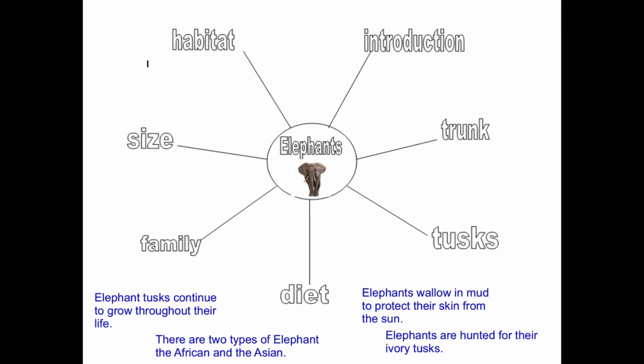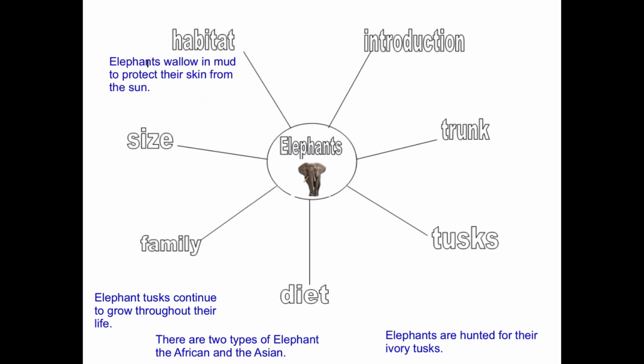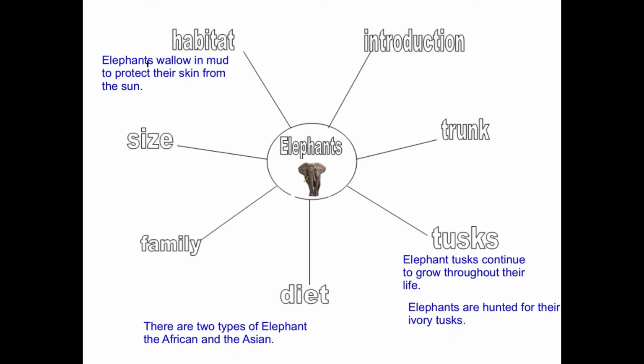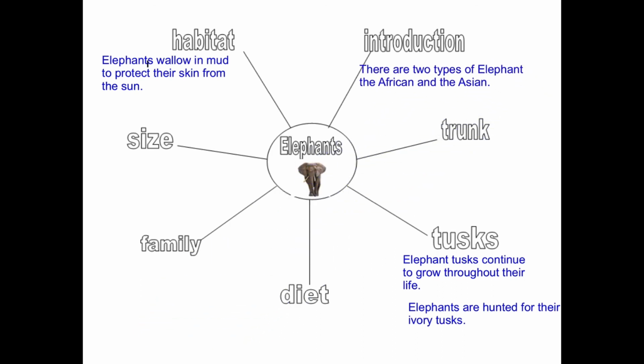So I've got a few facts down the bottom here. We've got the one about the elephants wallowing in mud to protect their skin. Now that's to do with their habitat. And habitat is about where they live. So they need mud. And then we've got elephant tusks, so that goes there because that's about tusks. We've got elephants are hunted for their tusks, so that also goes there. And then we've got there are two types of elephants. So I think that probably could go in the introduction because that's one of the first facts you need to explain, that there are two different types.